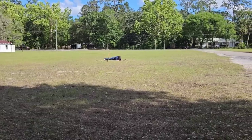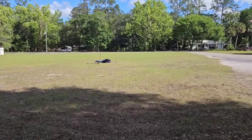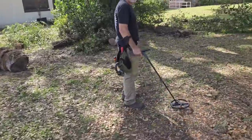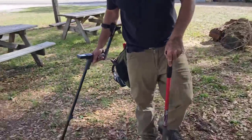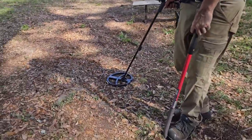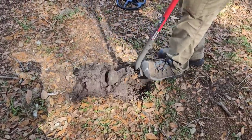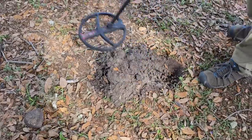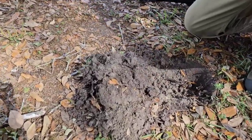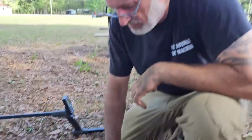Brian is literally on his belly, digging holes to China. He's committed. While Scott is over here, that sounds like silver. Could be silver. Well, about to find out. We're gonna find out for sure. Something's in there. Oh man. I think Brian's definitely on something too.